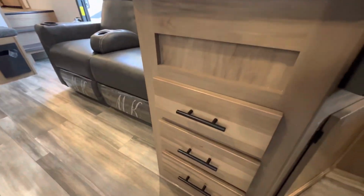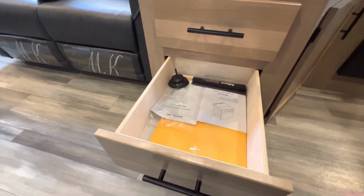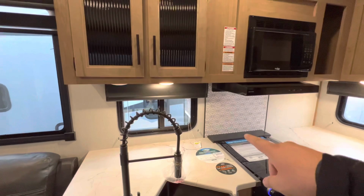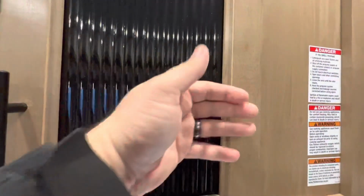Underneath the sink, a little bit of storage, and then behind that panel there's going to be some access to your plumbing. And then right over here, you get 3 of these pull-out drawers, so I'll show you this one. And they're all 3 going to be the same. So pretty good storage. New backsplash for the 2023. And then up above, you kind of have that textured glass.